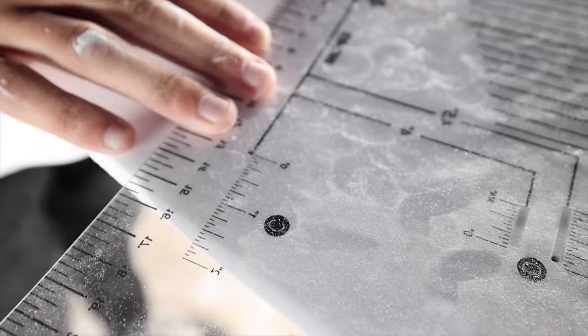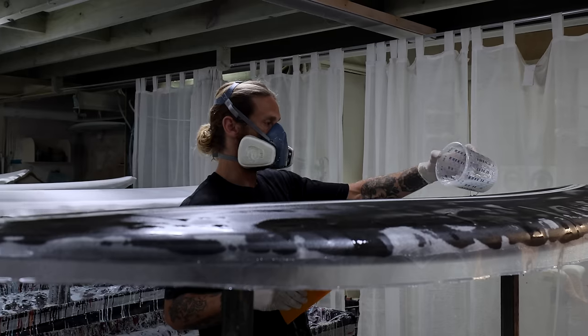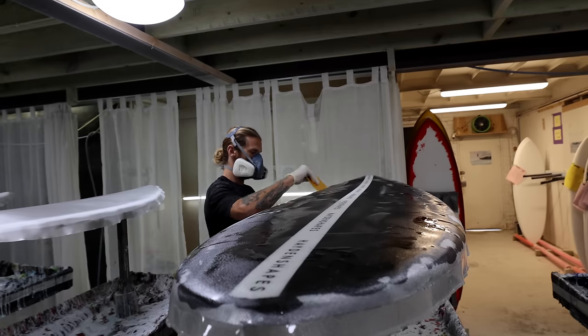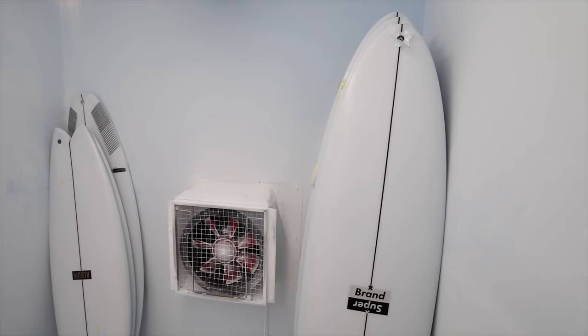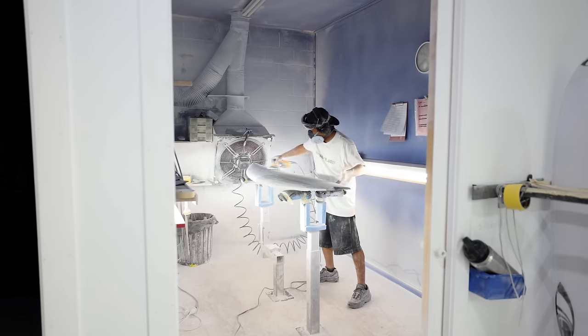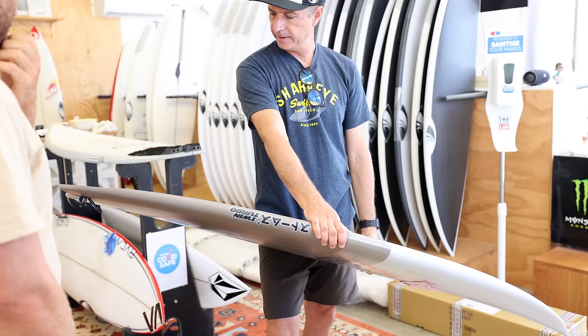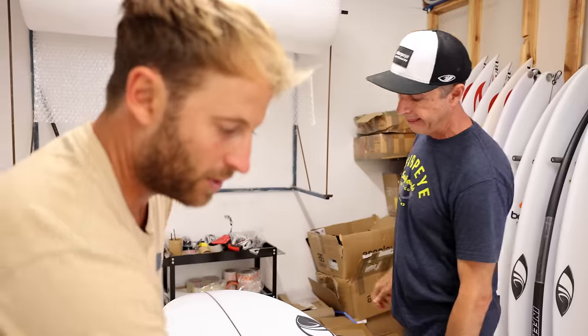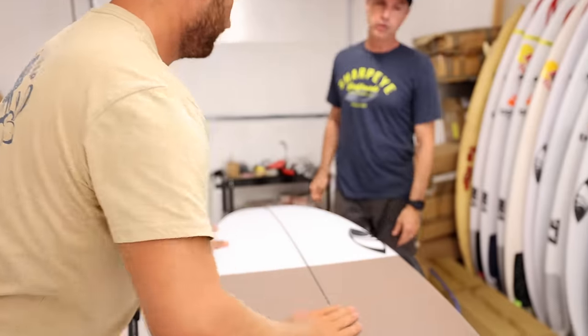Next, the cut foam is finished. Fin boxes are then installed. Then it is glassed by a glasser using resin and other materials that have almost doubled in price over the past year or two. The leash plug is installed. It gets sanded and then sent to quality control, where it is often sent back to be tweaked again before it finally lands in your hands at the store.